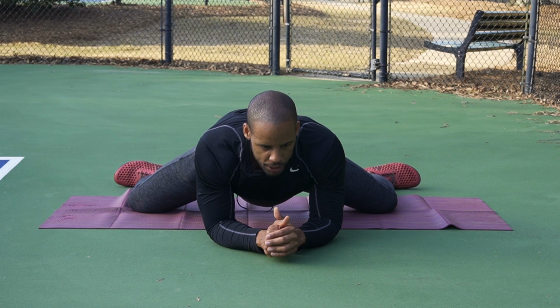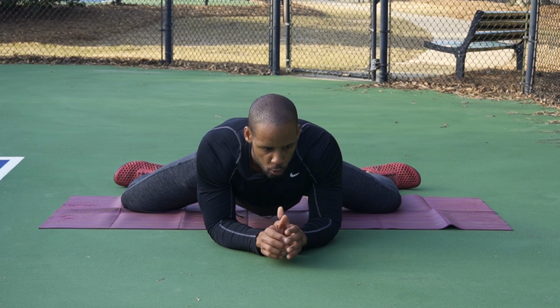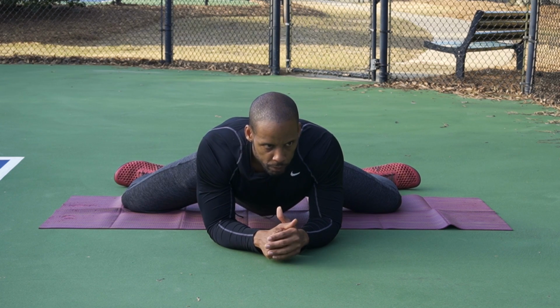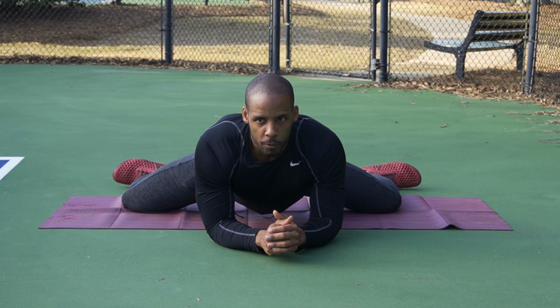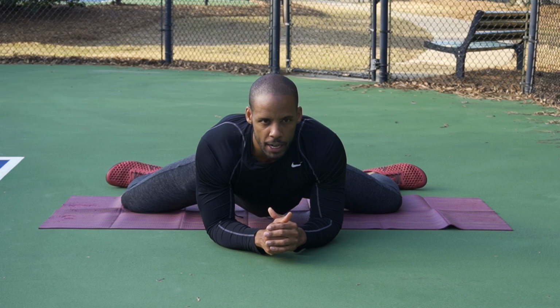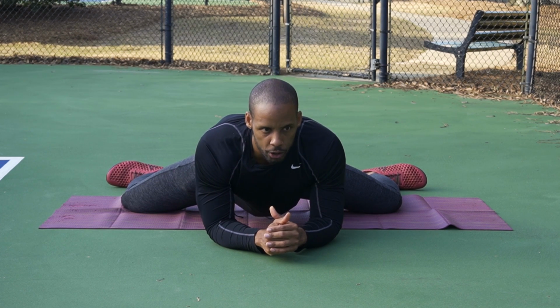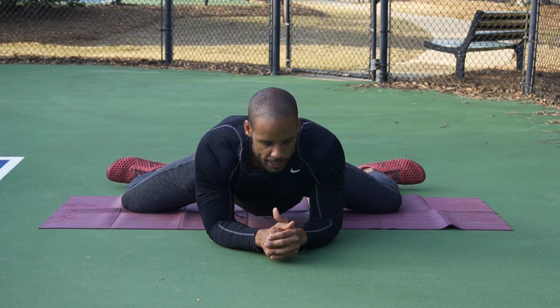And then after the 10 seconds, we're going to relax, and we're going to find that we're able to get a greater range of motion. Now, remember to keep your knees cushioned. You don't want to leave the knee vulnerable for pain, so make sure that there is proper or adequate cushioning under your knees. Okay, and then we're going to squeeze again.